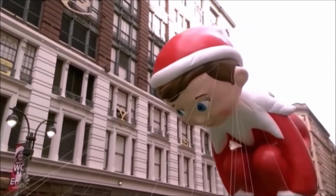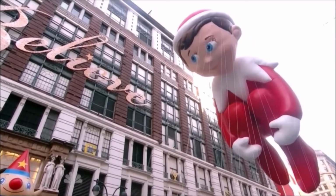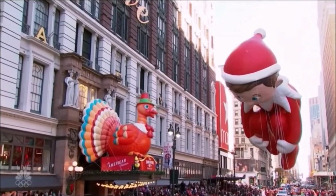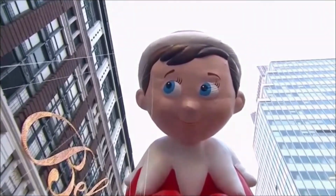And so the Elf on the Shelf would be retired in 2020, making a total of 9 appearances. However, the Elf Pets float is still continuing on in the parade, just discontinuing the balloon. Many other balloons would top Elf's height throughout the 2010 decade, but definitely this balloon spread us some Christmas cheer.